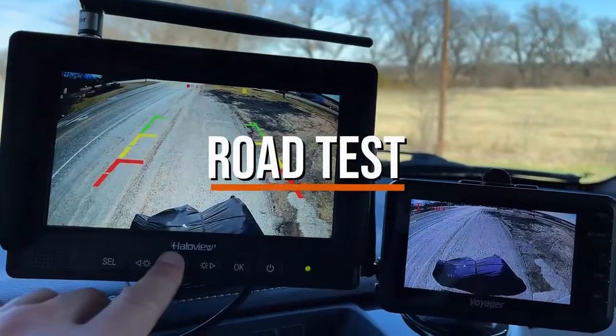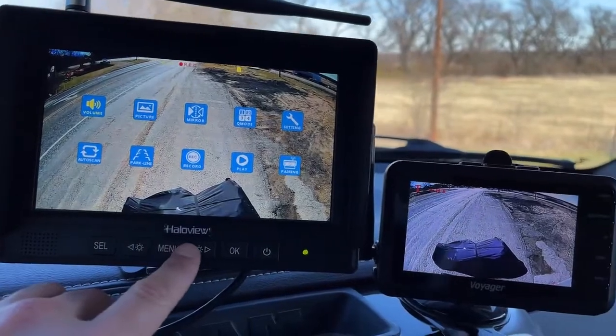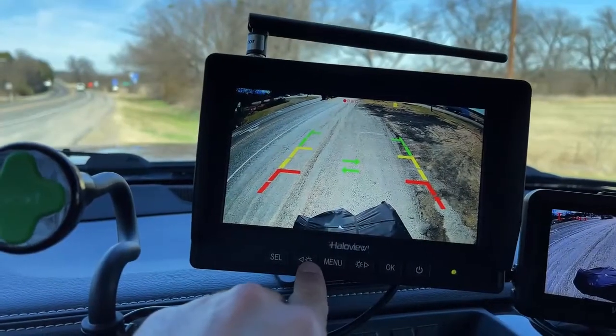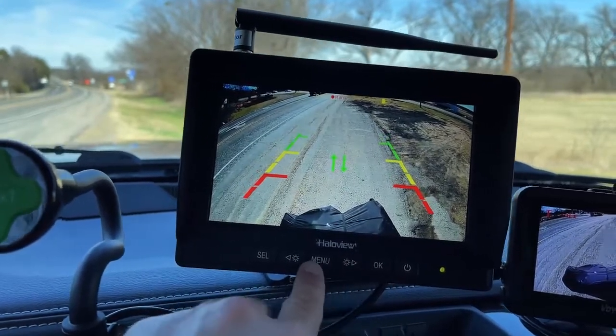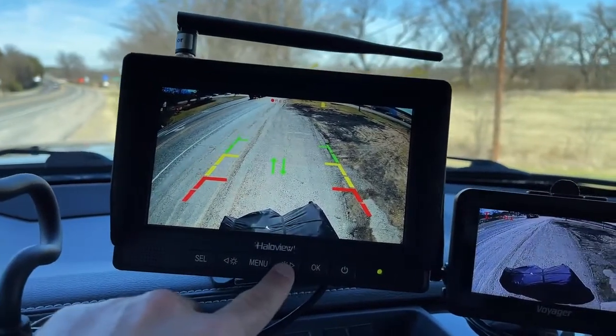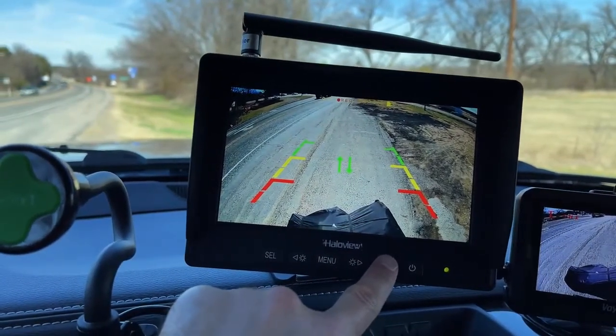Alright, so we're on the road and it's been good so far. I just want to double check these parking lines. So the adjustments allow you to go right and left, and front and back, and I think I'm going to bring it up a little closer because that's where I'll be. Then I'll test it in the parking lot.